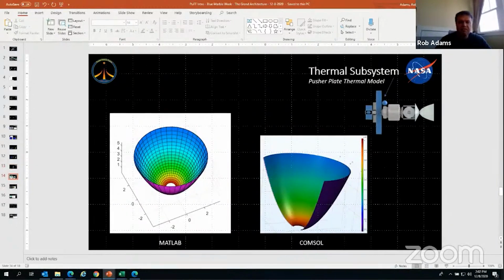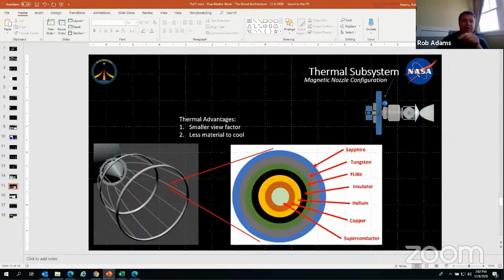So here's where we're doing different models on the nozzle to look at our thermal mechanics, our steady state, and our time varying thermal mechanics, so that we can actually make sure that the nozzle survives the explosion. That's been a fun challenge, but we think we've got that one worked out at this point. And then for the magnetic nozzle, like we showed in the video, that has a number of technologies in it that we're in the process of working with others to develop.